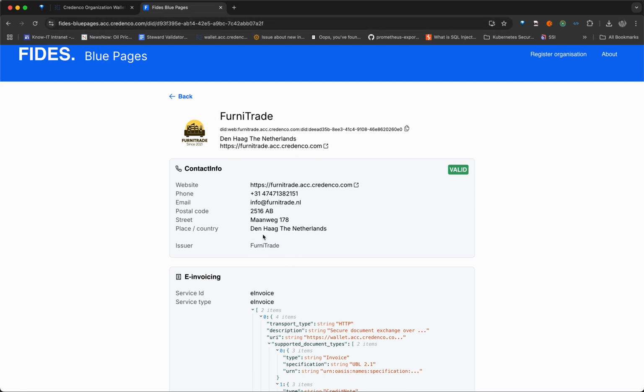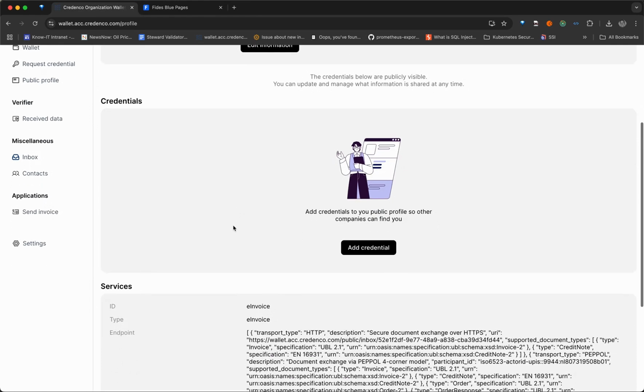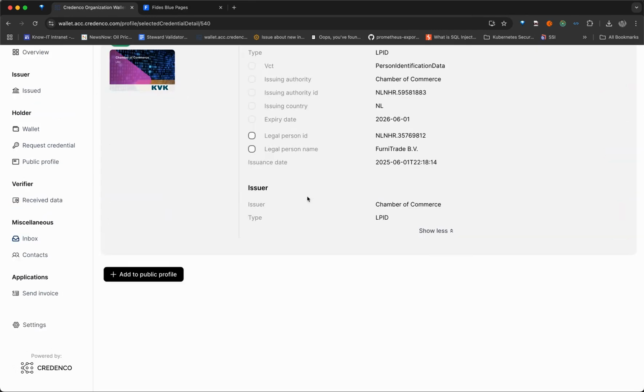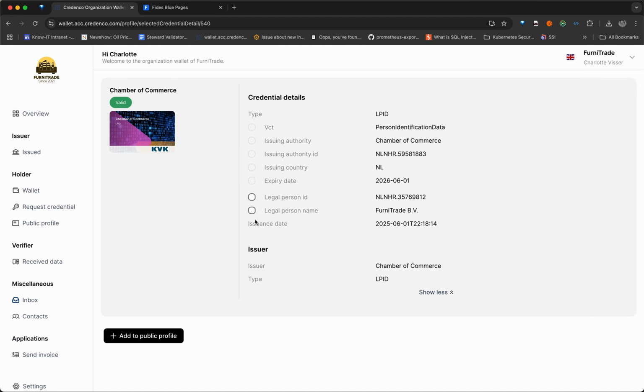So my address has now been changed, but I also want to add other information like my Chamber of Commerce number, so I can add credentials from my wallet. In this case, I want to start with the LPID because that's my identifier for my company. And this is a selectively disclosable credential. So I can specify which attributes I would like to add to my public profile. In this case, I would like to add both because they are both interesting numbers. The person ID, I can be looked up for this number, and this is the name of my company.